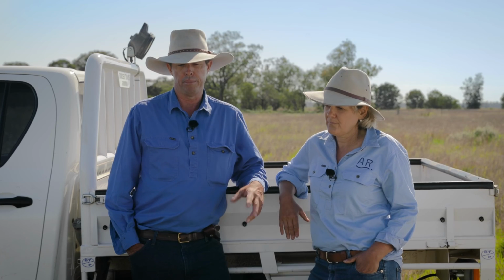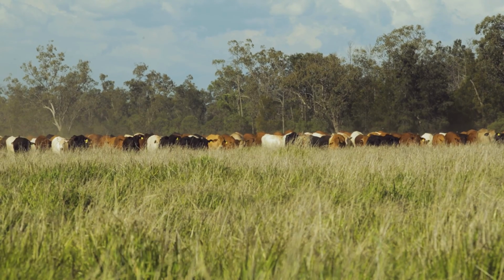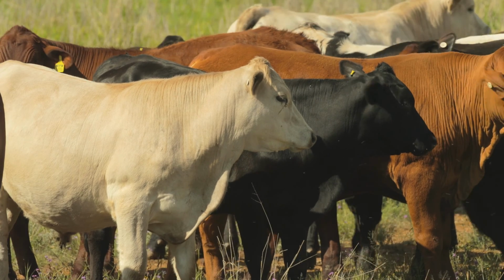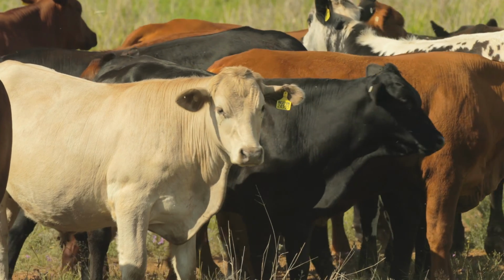We use a system, stock days per hectare per 100 mils, and for relativity that was about 8, and this property was 23 to 25. So given that, this property would have started around about 7 or 8. I guess the reality is if you build in rest, you don't get it perfect all the time. If you build in rest, you can't really get it that wrong.